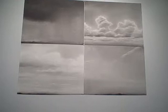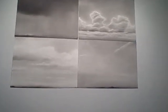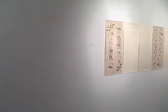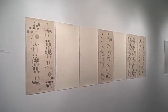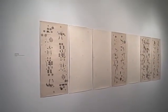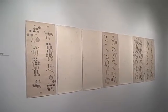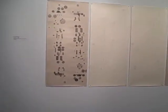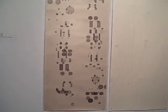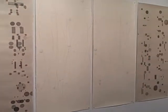This is Susan Campbell's work, Cloud Atlas Study 5. And these are pieces by Lynne Avadenka. I showed some of her work at her show at the Lemberg Gallery a few weeks ago. Relief prints from wood type high rule.